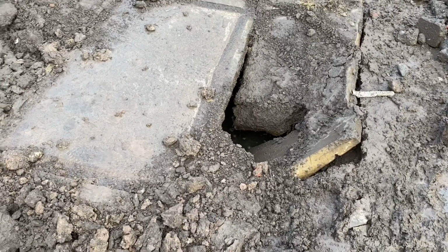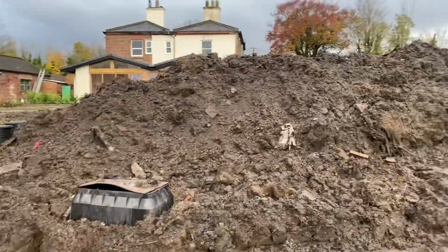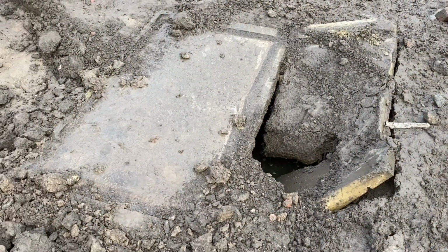Now found another well at the back of the house. Terry's levelling up the garden, building all the soil up, getting it right, and found the well when we backed the trailer over it.